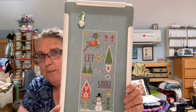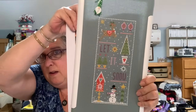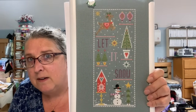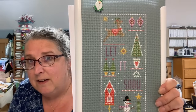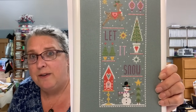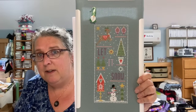I want to say this is on a colonial blue. It's almost like a gray, but it's just adorable. There we go. It was fun. It was quick. It was relaxing to do. So I did all the called fors, and I really love how it came out.